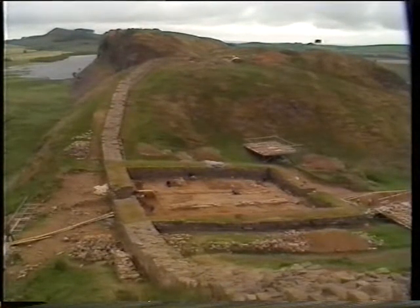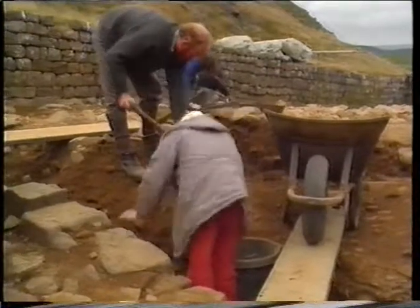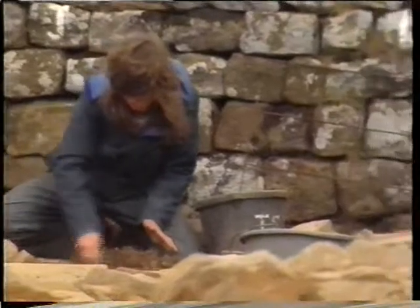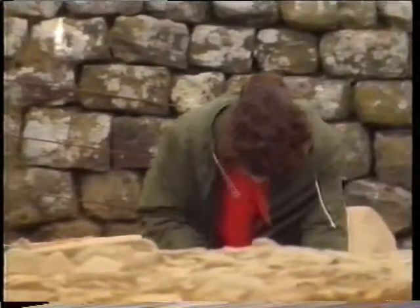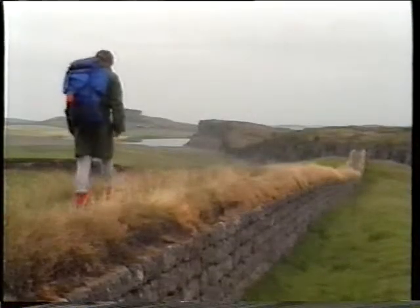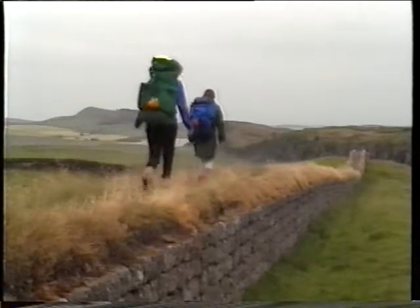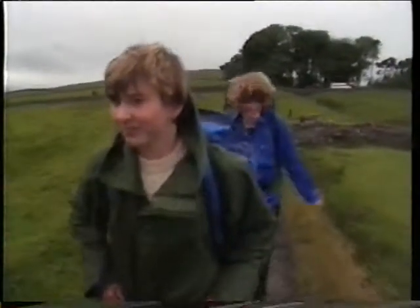There were forts and settlements right along the permanent frontier. Many of them have been excavated by archaeologists and are now visited by students from all over the world. The wall is also a favourite route for walkers, either heading along it or across it on the northern section of the Pennine Way.